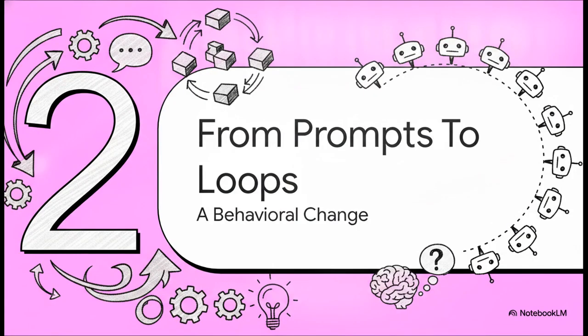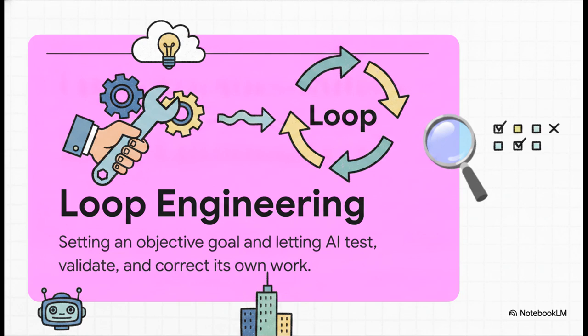Moving right along to Section 2, from prompts to loops. This is absolutely huge. We are officially moving past the days of prompt engineering and diving headfirst into the era of loop engineering. What does that actually mean? Well, it means you set a persistent, objective goal for the AI. You are absolutely not giving it step-by-step instructions on how to do the task. Instead, you just let it iteratively test, validate, and correct its own work over and over in a loop until that final goal is independently met.